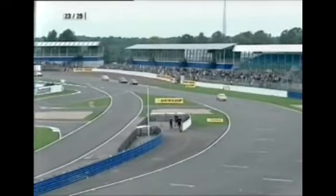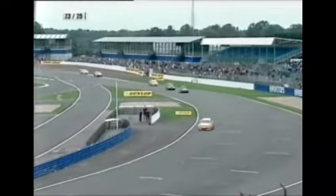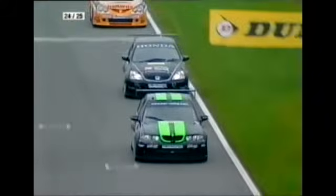Not close enough to attack Muller here. Onto the brakes late, and there's no way that he can get alongside, so he follows the Vauxhall dutifully through the left-hander. In 2001 they had a coming together here when Muller had a misfire, and Plato gave him a big old shove and actually got penalised for it. He won the race, but was dropped down the order because of shoving Ivan Muller along. Hopefully there won't be any repeat of that. He's already had his penalty today.